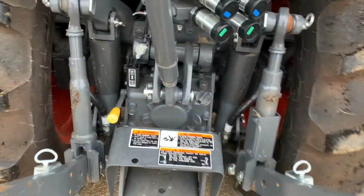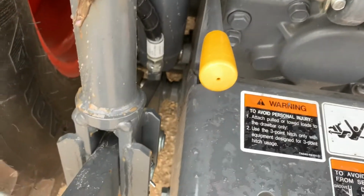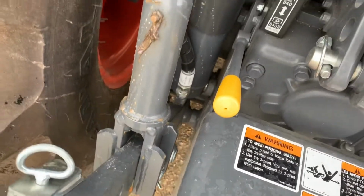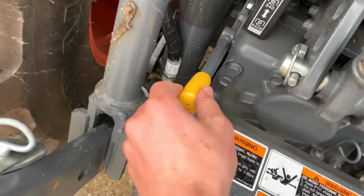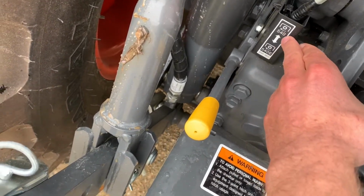The one thing I don't like is, so this is the 540 easy mode. I don't like that it's on the back. If you're brush chopping or something, there's always stuff in the orchard, sticks. And for those of you who don't know, there's 540 and 540 easy.